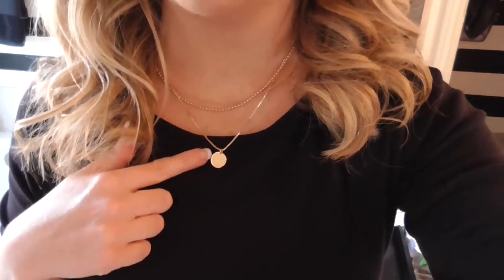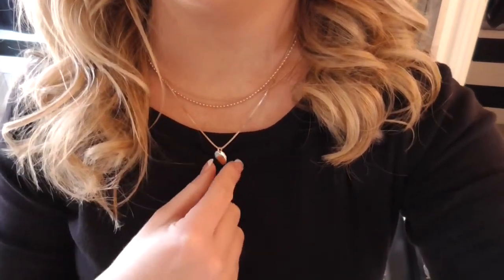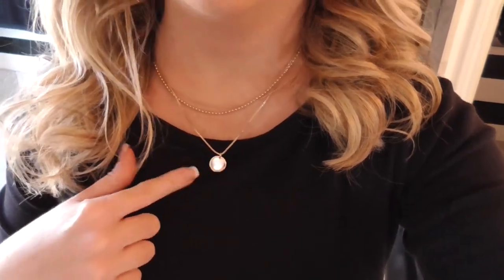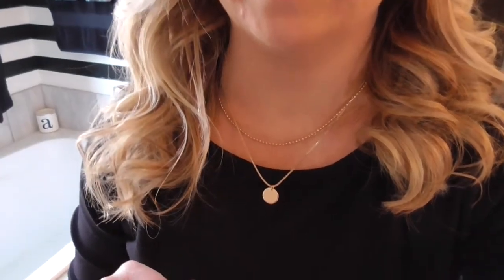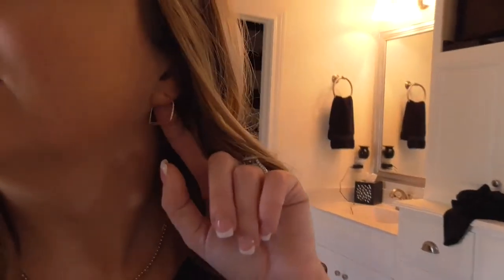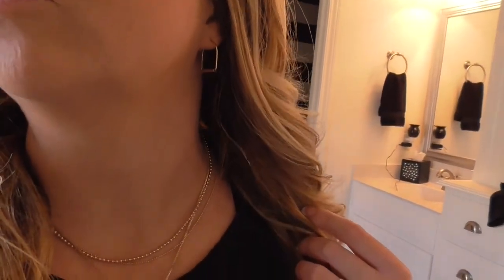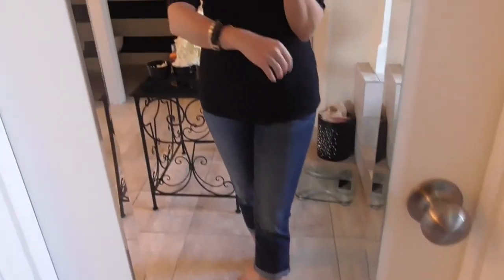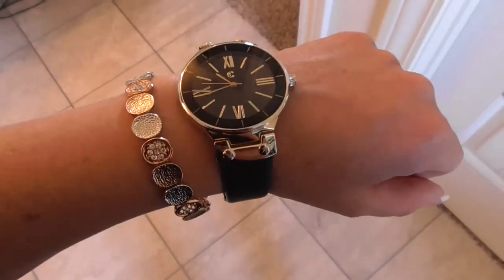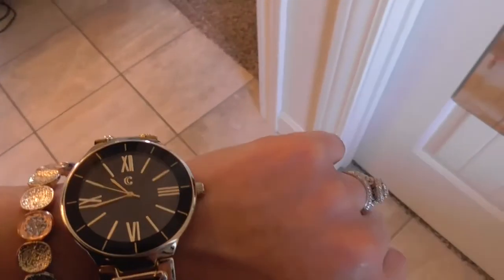I'm actually in love with the necklace I'm wearing today. I just picked it up from H&M over the weekend, and it's just a three-layer necklace, and I like it so much that this is the gold one, and I have it in silver and rose gold too, and I think it's so cute. The earrings I'm wearing are just simple little earrings, and I got them from Threshing Bee in Overland Park, and it's a really cute little boutique, and so go check it out if you are in the Overland Park area. I am wearing just a black top from Old Navy and some jean capris from Target. And then I'm just wearing a simple black and gold watch and a bracelet that I got from Charming Charlie.